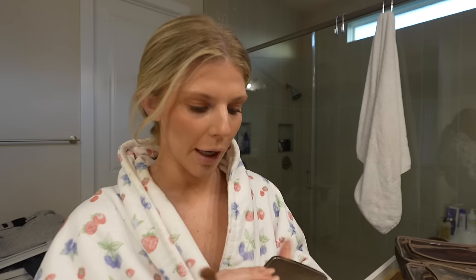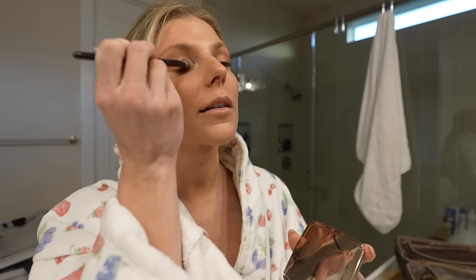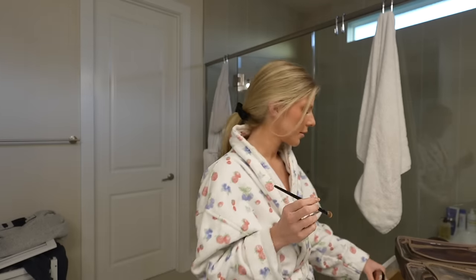This is also a bronzer. It's by Hourglass, Radiant Bronze Light. And I'm just bringing a little bit of that onto my eyelids. I feel like I need some lips on sooner than later.